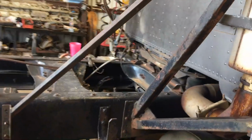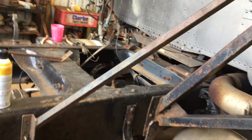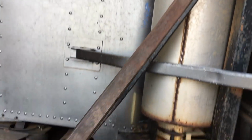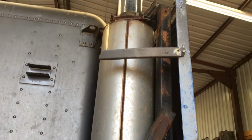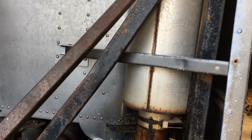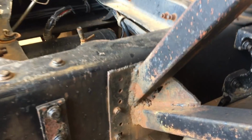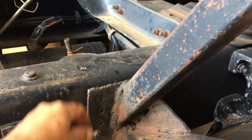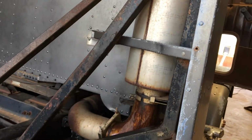Before we get it off, I wanted to show you, I wanted to admire this piece of work that they put into this muffler bracket. It's really impressive. I think Eric welded it though. It looks like some of Eric's welds here. And I think Eric might have done that. It held. It did hold.